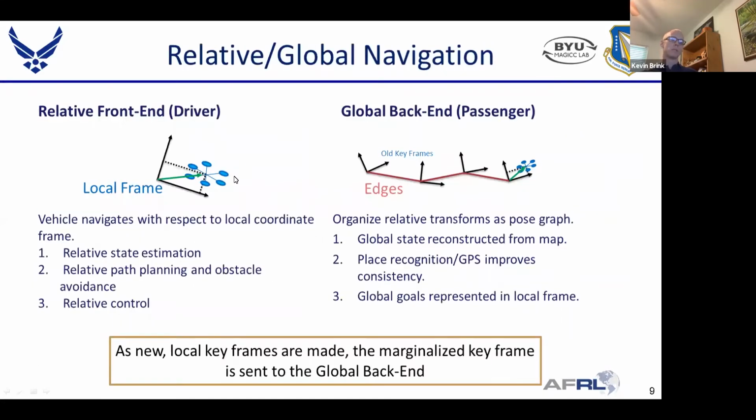Okay, so saying the same thing again, you have that local frame and you are flying off of it. You are doing a relative state estimation. You are planning and doing obstacle avoidance in that frame, and you have relative control, right? So in this case, body frame velocity and/or velocity with respect to that most recent keyframe.